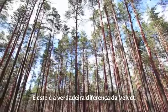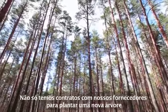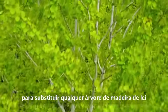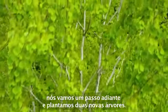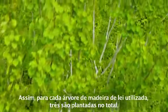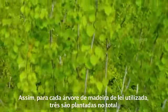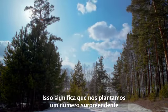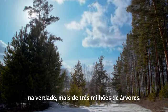And this is the real point of difference for Velvet. We not only have contracts with our suppliers to plant a new tree to replace any hardwood tree used, we go a step further and plant 2 additional new trees. So for every hardwood tree used, 3 are planted in total. That means we've planted an amazing number. In fact, over 3 million trees.